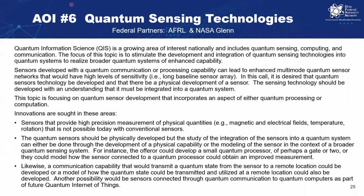In quantum information science in general is a growing interest nationally. You have the National Quantum Initiative, and there are a number of areas where there's potential for submitting proposals for developing new technology. One of the things that has been coming up more and more is that folks are looking for really application-oriented quantum technologies. And so this is where we've tried to focus this AO on the sensor technology. But we've also tried to give it more of a quantum information science aspect.